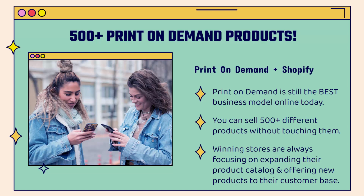And print on demand is way more than t-shirts. I'm going to show you inside of the product catalog. But winning stores, winning print on demand Shopify stores are always focusing on expanding their product catalog and offering new and exciting products to their customer base. And with over 500 products here, you could literally launch a new product a day for almost 2 years. It's unbelievable. This is by far the biggest product catalog out there.